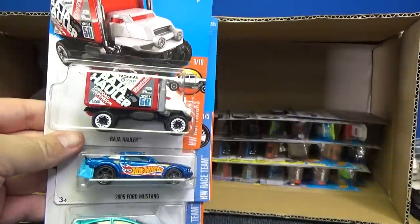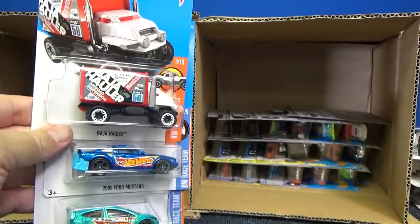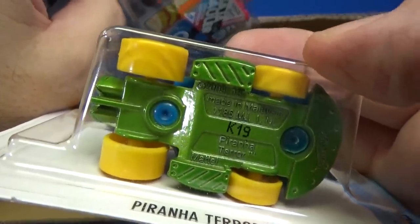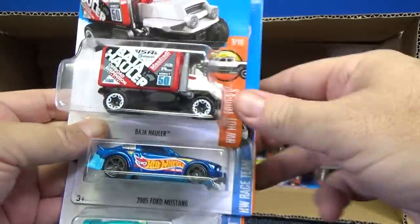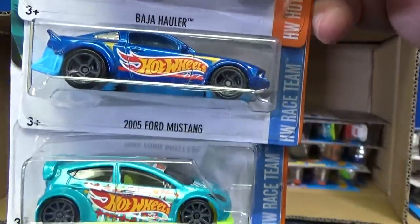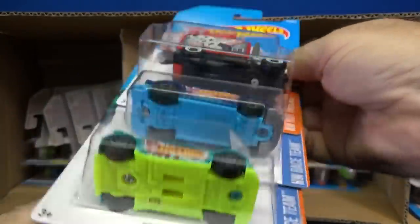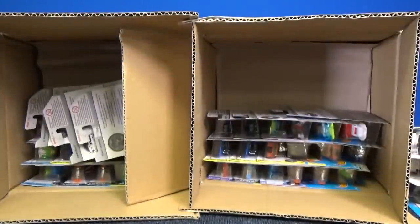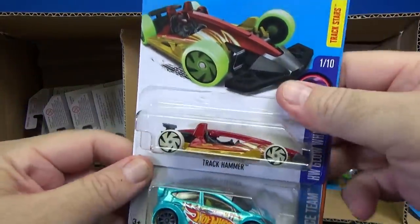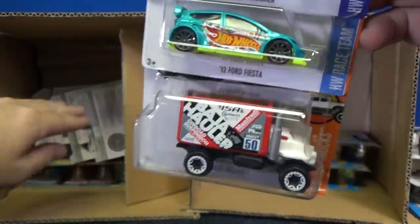But what did I say? K19? K19. And then we're going to want to see what they should have, the same production. Here's Piranha Terror on this one. Much easier to see here. K19, which means it was produced the 19th week of 2017. Here you have Baja Hauler. Here you have the 2005 Ford Mustang and a 12 Ford Fiesta. K19, same base code. So even though they have the same production code, and wind up getting to the States, at least a couple weeks apart. Who knows? Track Hammer, 12 Ford Fiesta, Baja Hauler.